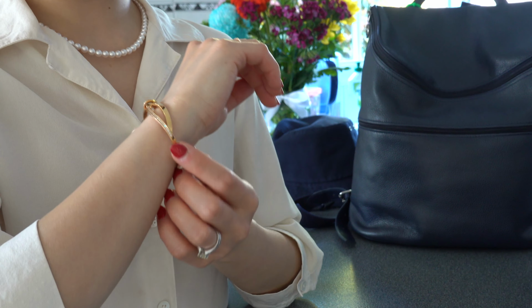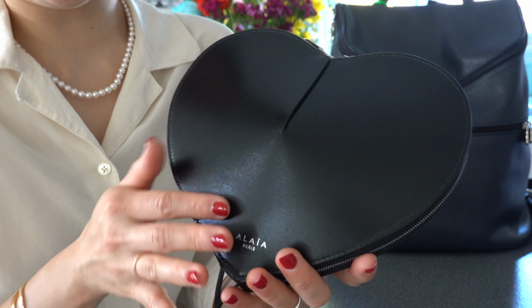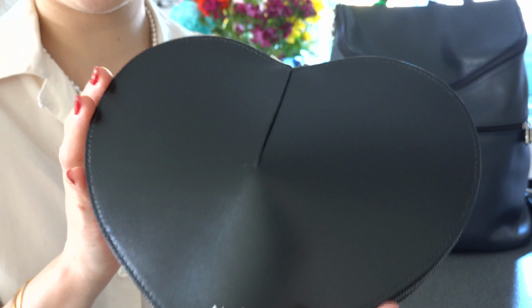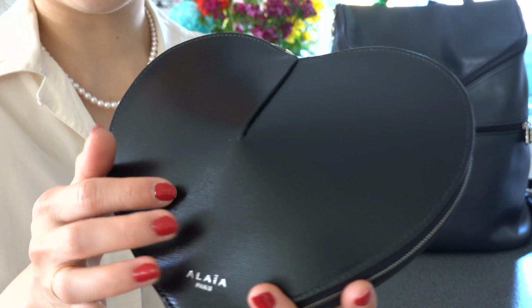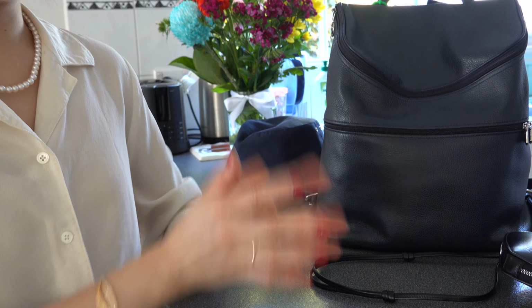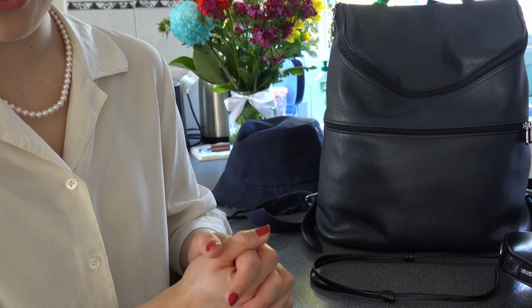If I have to say something bad about it, maybe it's too easy to get scratched because you can tell the leather is very smooth. So if you scratch it lightly, it leaves a mark. And that's all the successful purchases for 2023.